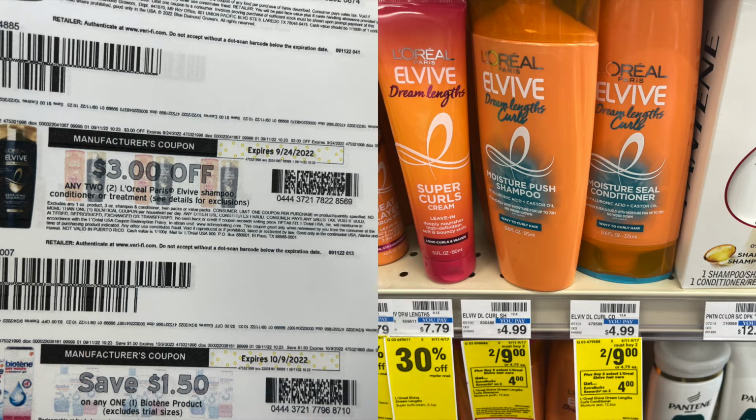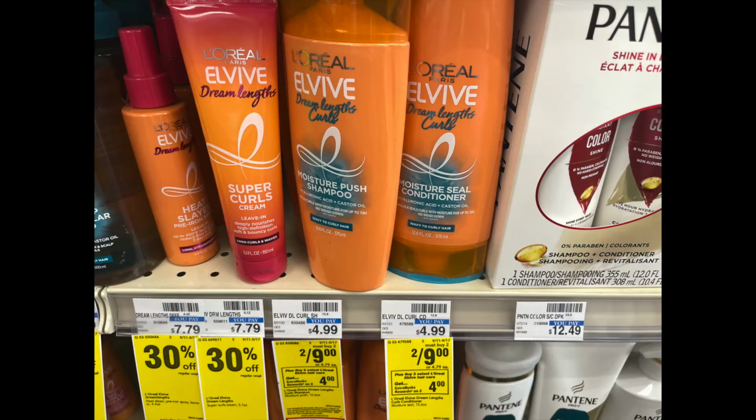coupons.com coupon. Now, you may be able to use the coupons.com app and scan it, but it may not work because it is showing up as coming off. So I would just try to print off the L'Oreal Elvive shampoo coupon, and then you'll have $6 in coupon. In addition to that, you'll also get $4 back in extra care bucks. With the $6 in coupons and the $4 in extra care bucks, this is a money maker of $1 or 50 cents each. Awesome deal.